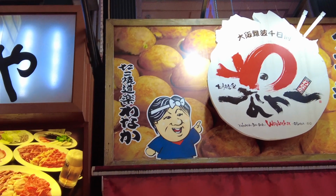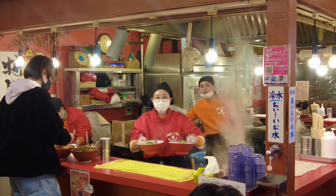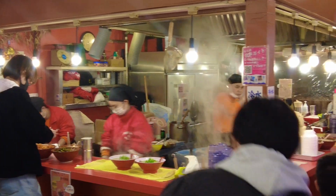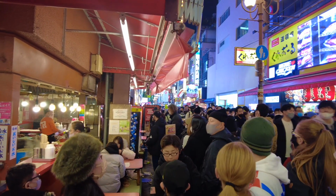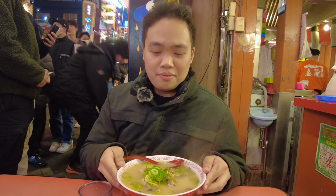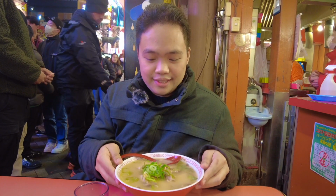His Excellency is here. Oh, nasa Japan po pala kayo ngayon, sir. Hello po. So guys, sa try natin tong ramen nandito, no? The line's a bit long, but willing to wait. So yeah, dito siya guys, oh. Upo kayo dito. The long wait is over. We got our ramen na. Tadakimasu.